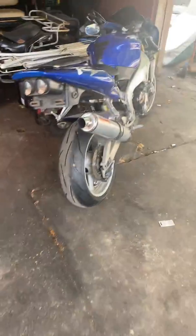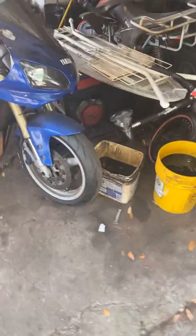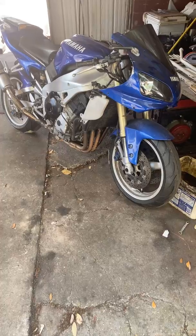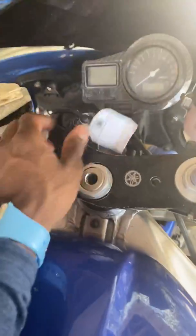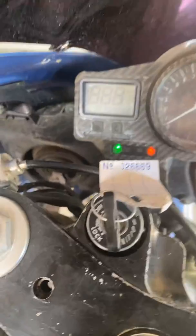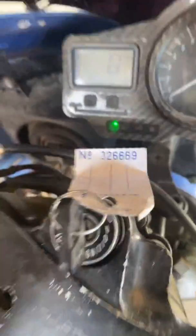Here's what it looks like. No side fairings. It didn't have a driver's seat, so I put the driver's seat on it. What I didn't know prior to buying the motorcycle was what was on the dash. Here goes the dash. I don't know if y'all can see that clearly. It's got 37,000 miles on it.